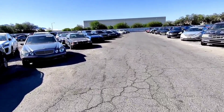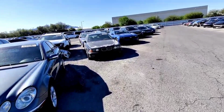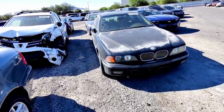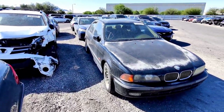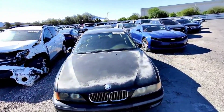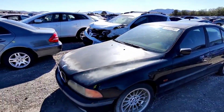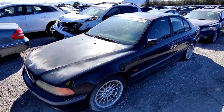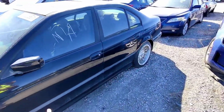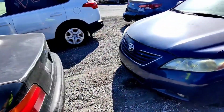Well, we didn't have to walk too far to find the next BMW, but we have my favorite BMW of all time. Now, not this model specifically, but this body style. This is a BMW E39. Pretty much I got to learn everything I wanted to about working on a BMW by this car. I don't know what this is. It has the nicer upgraded wheels, so I'm gonna guess it's at least a 530.